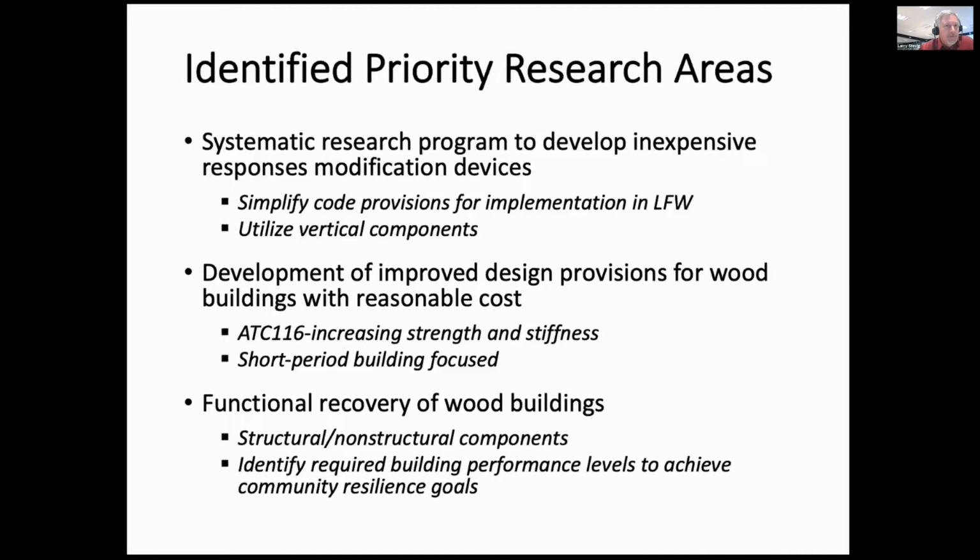And looking at that second bullet first, being able to utilize the vertical component, or look at the vertical component with the changes on the table might be very useful based on previous base isolation research. And then also we talked about simplifying the code provisions that exist right now that are kind of a barrier to implement this sort of response modification into light frame wood construction. So research is always good for moving things forward. So with that, I will hand it off to Steve.